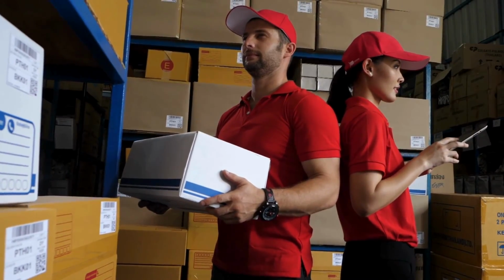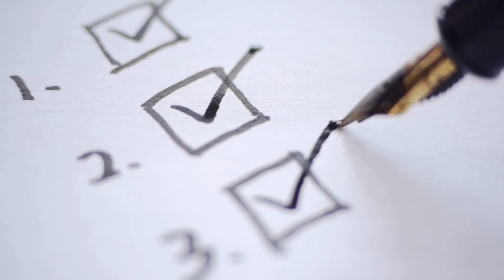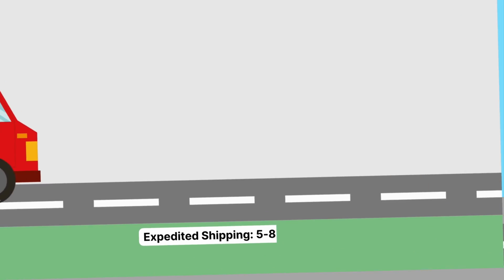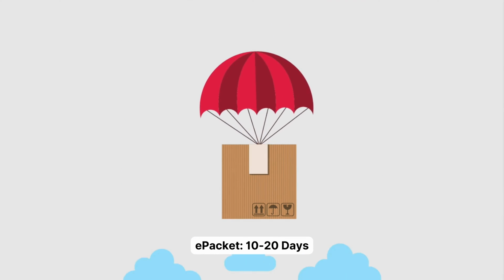First off, let's talk about Temu's shipping options. They've got three main methods. Standard shipping takes about 10 to 20 business days and is free over a certain amount. Expedited shipping speeds things up, delivering in 5 to 8 business days. And then there's e-packet for those lighter packages, averaging 10 to 20 days.